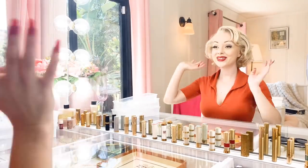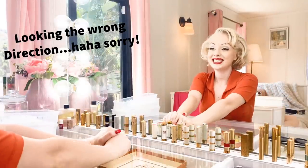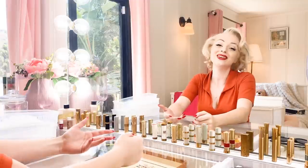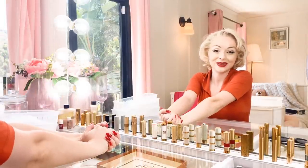Oh my goodness, it feels great to be able to show you guys my room, because it is my absolute favorite room in the whole house. I love being in here. It's my little girly room and it's my glam room, so this is where I spend a lot of my time.